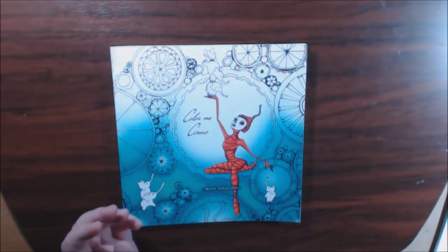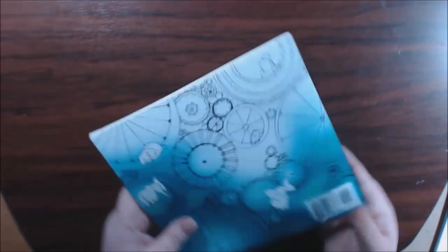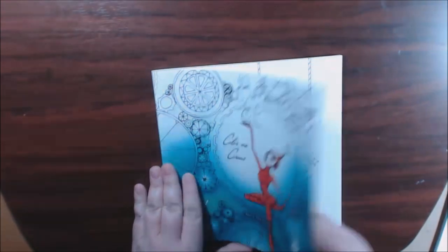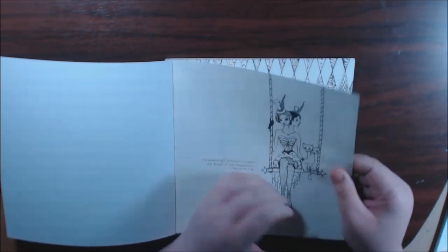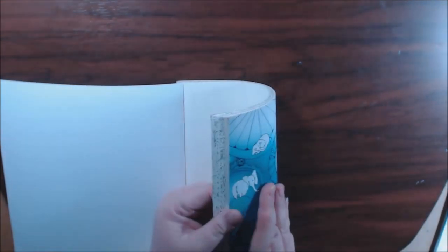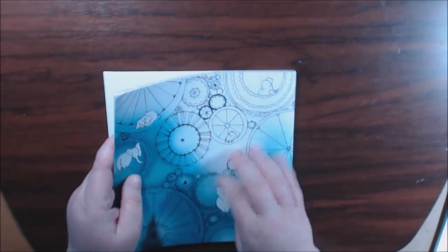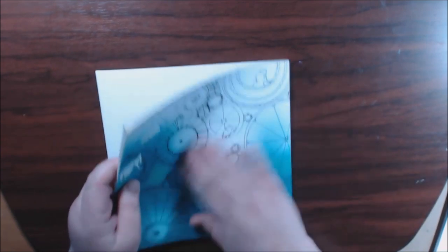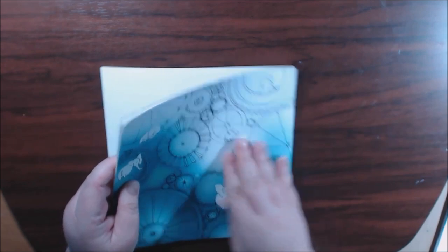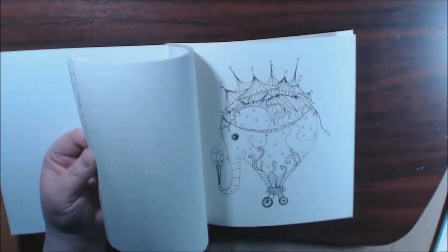This one is Color Me Circus. It's a smaller book. It's like 8x8, looks like. Really, really thin. Paper thin. But I don't normally like circus type things, but I really love the look of this one. It's vintagey looking. I keep rubbing it because it's that really smooth, rubbery feeling cover. I like it. And let's just flip through really quickly.